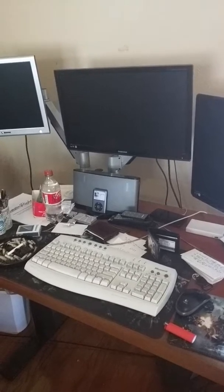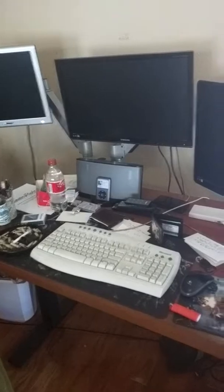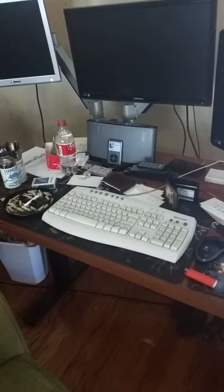this Samsung in the middle has a broken HDMI port that's keeping me from daisy chaining it to this other Samsung. There's an iPod with speakers that is currently hooked up to the headphone jack right here. There are two USB ports here used for this phone and the phone I'm holding. There's a graphing calculator hooked into the third one and room for one more device, probably a flash drive.